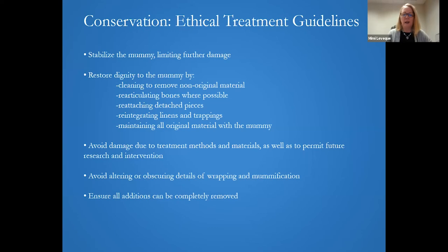During the 40 years that I've been working with mummies, I've developed guidelines for their ethical conservation treatment. Unlike other objects treated by conservators, mummies were once living beings, and therefore it's important to treat them with respect as individuals. While not human, I feel that animal mummies in museum collections should be treated with the same care.